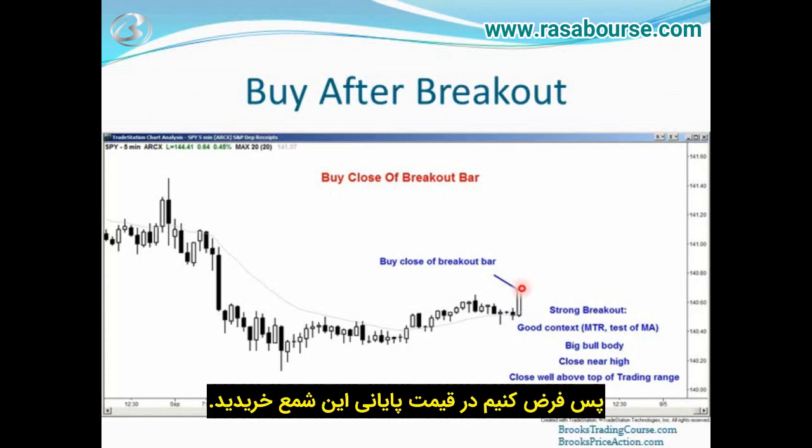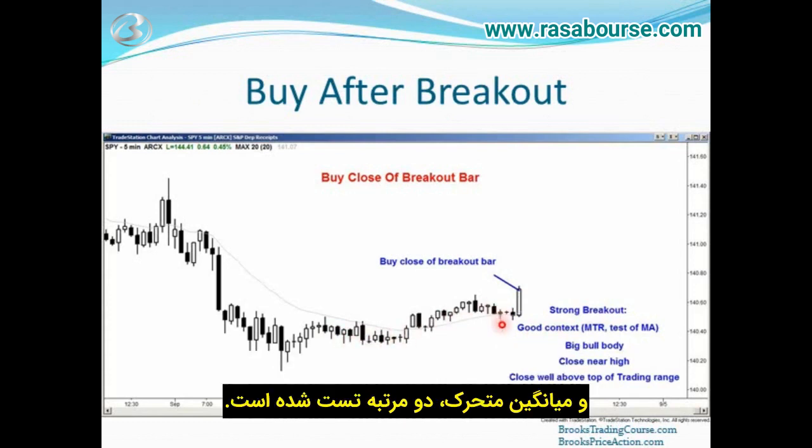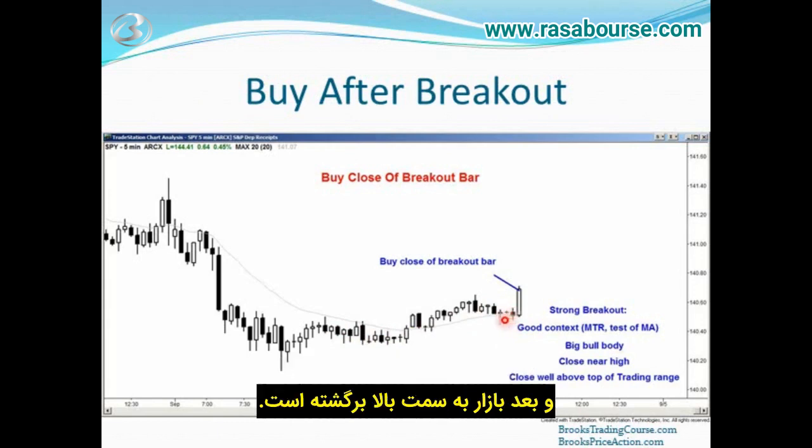So let's say you bought the close of the bar. You got a strong breakout. The context is good. You have a major trend reversal, higher low major trend reversal. We have a test of the moving average twice, and the bears were unable to get a bar below the moving average, and we're turning up. You have a big bull body.